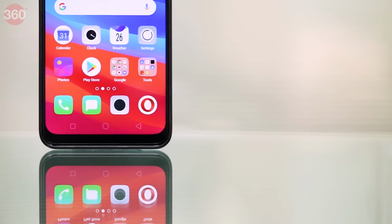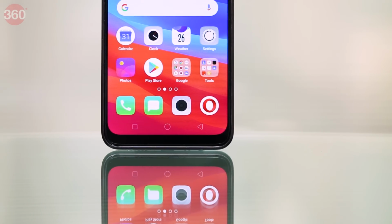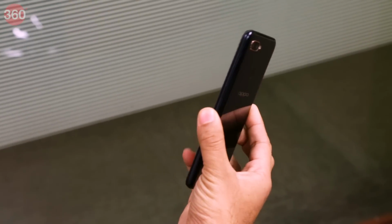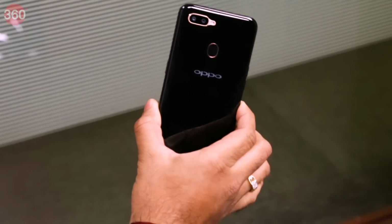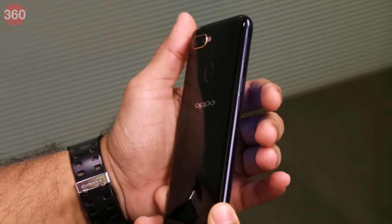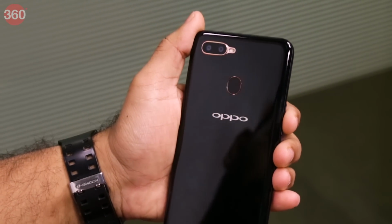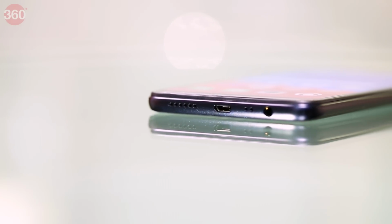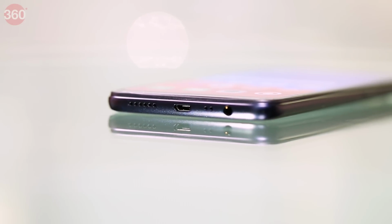It has thin bezels on the sides, but the bottom chin is comparatively thicker. The power button is on the right side of the device and is well positioned, making it easy to reach. The volume rockers are on the left and are within reach as well. All three buttons offer good feedback, so you won't be double guessing an input. At the bottom, it has a loudspeaker grill, micro USB port and a 3.5mm headphone jack.